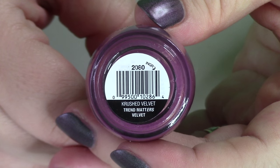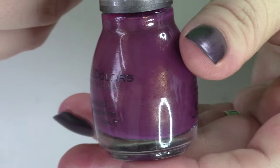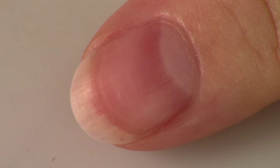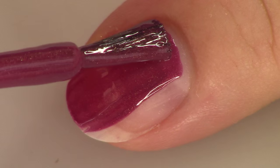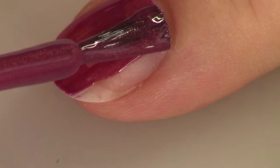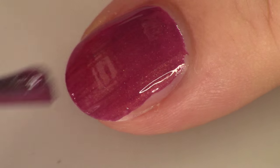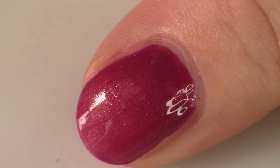Krushed Velvet. All right, so this polish is called Krushed Velvet, and this is another one of my major loves of the collection. I love the color, like the base color, and then all the shimmer in there is just so, so, so gorgeous. Isn't that pretty? Love it.